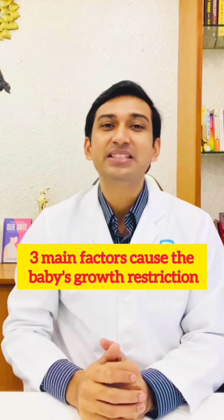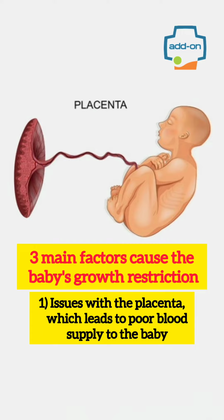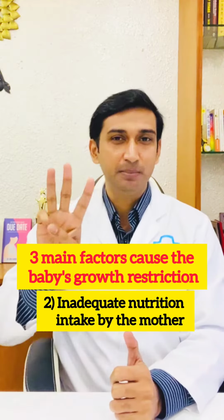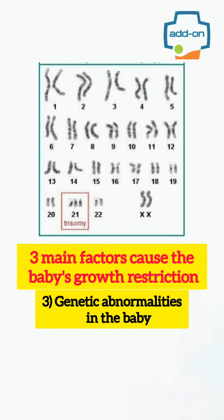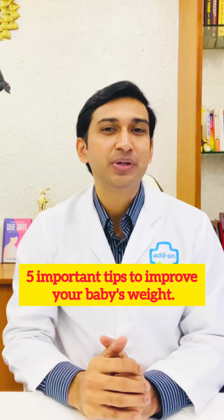Three main factors that cause baby's growth restriction are: number one, issues with the placenta, which leads to poor blood supply to the baby. Number two, inadequate nutrition intake by the mother. Number three, genetic abnormalities in the baby. But worry not. Here are 5 tips to improve your baby's weight.